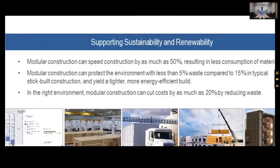Okay, thanks, Phil. So speed is another big savings because we can increase the pace of construction by up to 50%, because our foundation goes in at the same time the modules are being built. So it shortens the time on site. And as you know, construction can be a very energy-consuming process, especially in winter conditions. There's an efficiency to it.